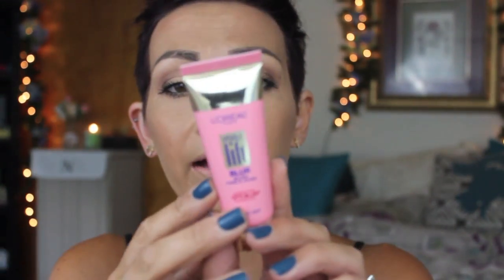I freaking love this foundation, you guys. I'm very happy with it. Okay, so Visible Lift in 501 Soft Peach. I think this is what I'm going to use today. I don't know if this is going to be too light for me. So I'm just taking a little tiny bit on my hand, and I'm just going to dab it on.